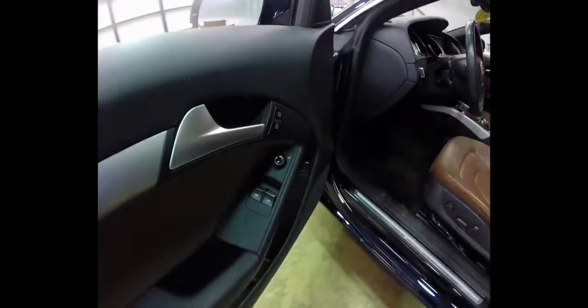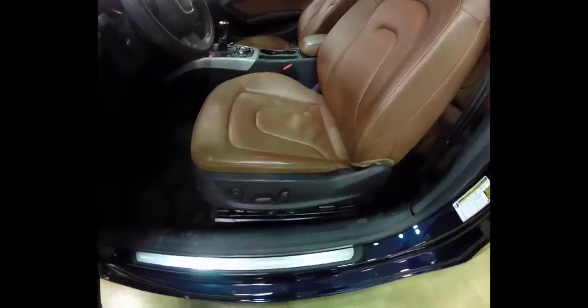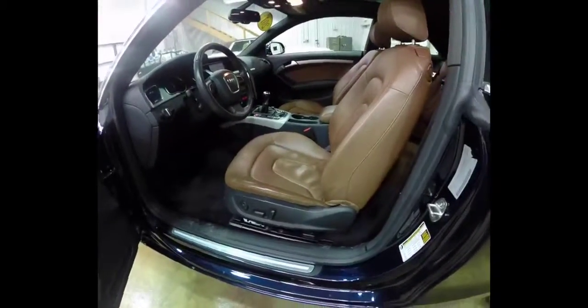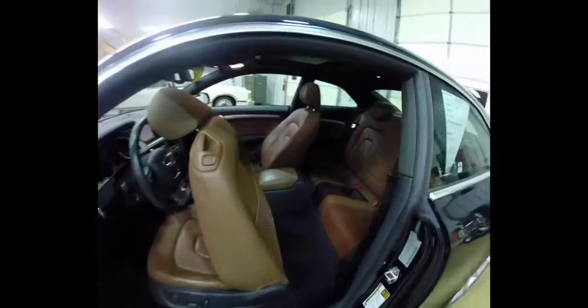All right, so inside we have power windows, power door locks, power mirrors. Also have a button for our power trunk release. Driver's seat is 8-way power adjustable, 4-way power adjustable lumbar. Also has a handy feature, flip the seat back, press the button, it'll automatically move the seat forward to help facilitate ingress into the back seat.